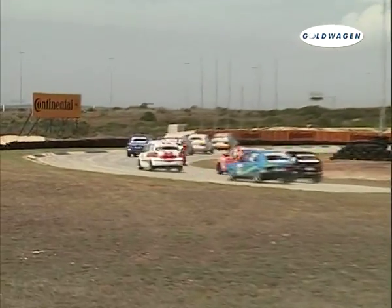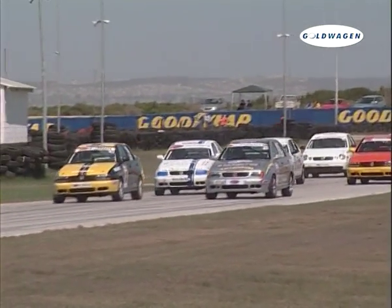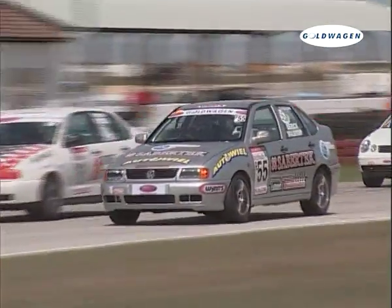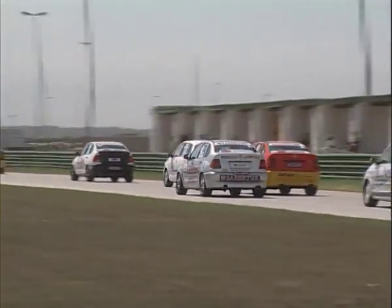Gavin Ross quite a long way down. Valdi Manki's pathetic start. Let's have a look at Class P start. Off the line, Ryan. Derek Smallberger goes away. Oh no, he must have missed a gear. No, he goes from second to nowhere. What is going on, Derek?